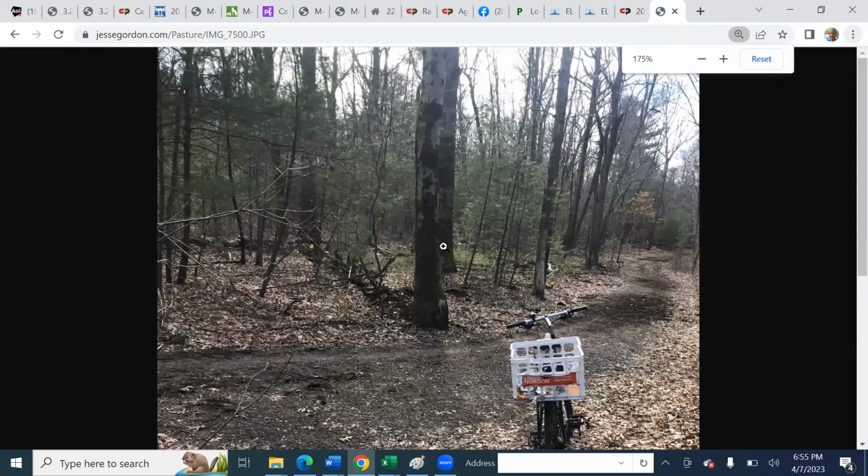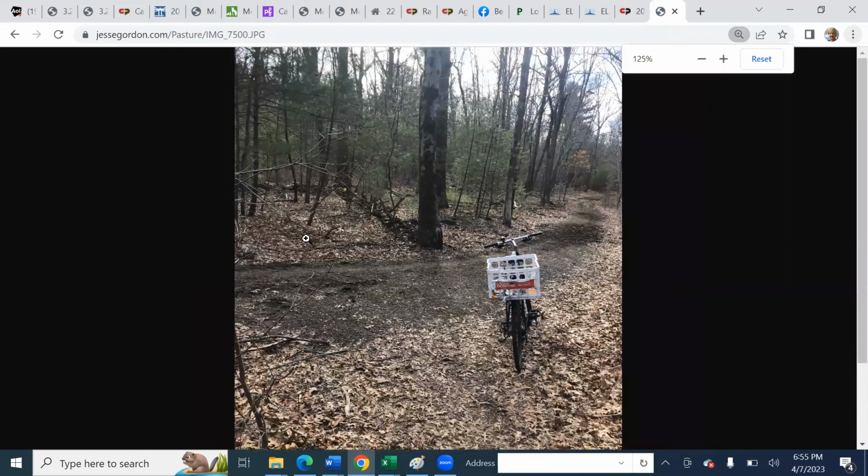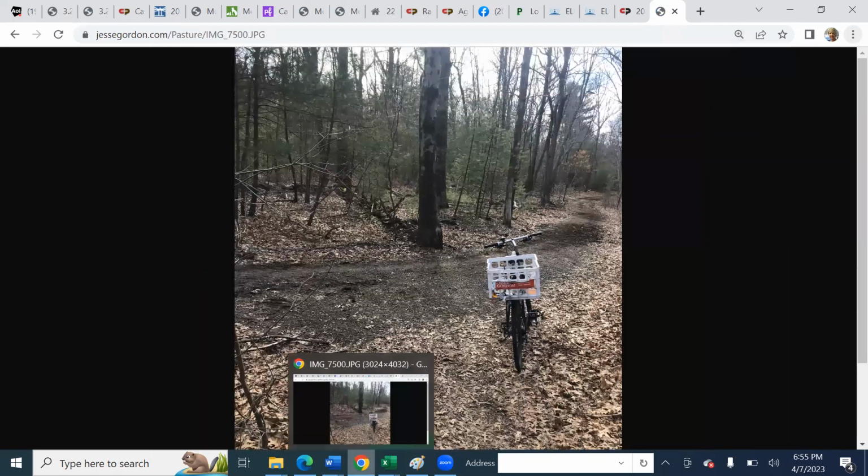This is the intersection with the official entrance to Pasture Road. And to the left here is back to the ball fields. The horse trail turns to the right at this path. So we're going to continue straight along Pasture Road.